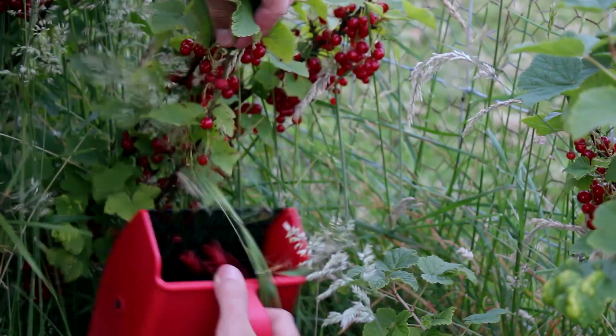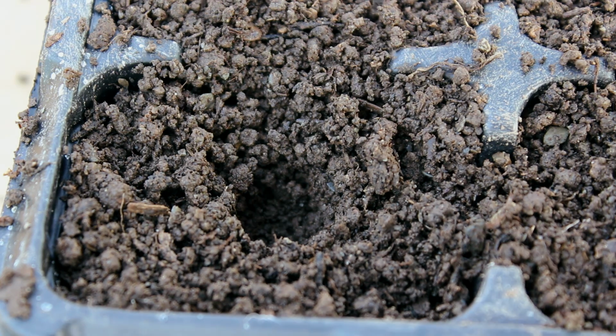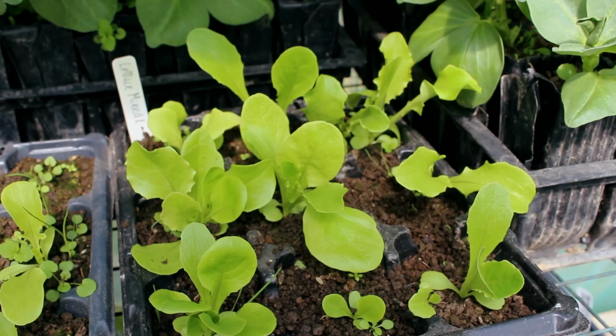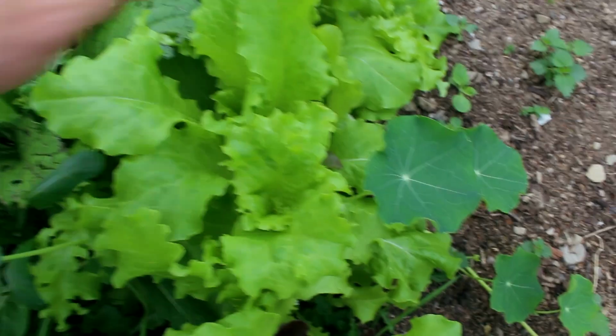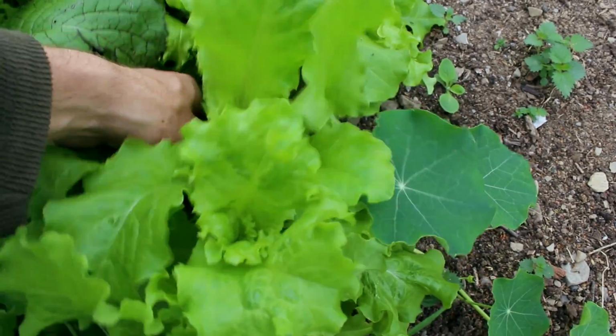Now another leafy green that you can grow in partial shade is lettuce. Now I love lettuce because it's so simple, they're great for salads, they grow really quickly, and if you grow cut and come again varieties of lettuce, then again you're just increasing the productivity of the area of shade that you're growing in. So look at lettuce.